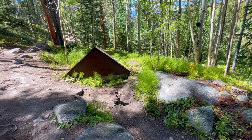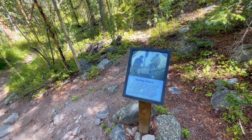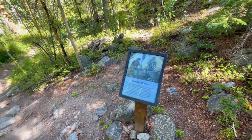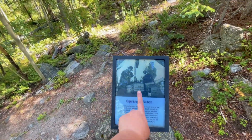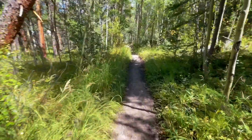Oh, this is a little interesting building. You can only see the top of it, and then there's this little pipe. Oh, this was the spring. It says that this is one of the collection boxes for the spring water. Very cool. And then another historic photo to go along with it. Ooh, this is a slightly more woolly section of the trail, but we are almost there.